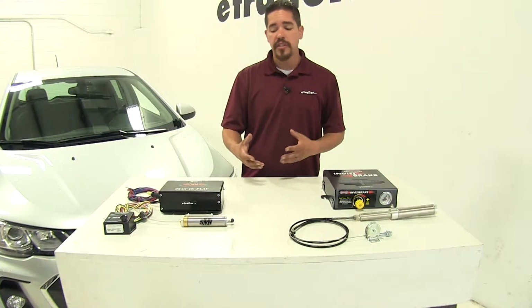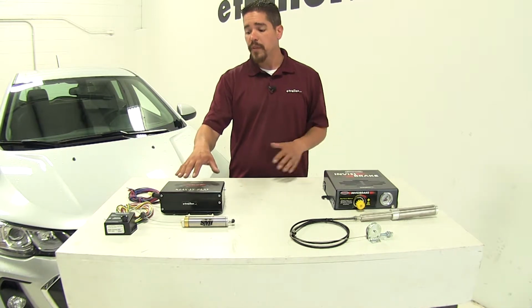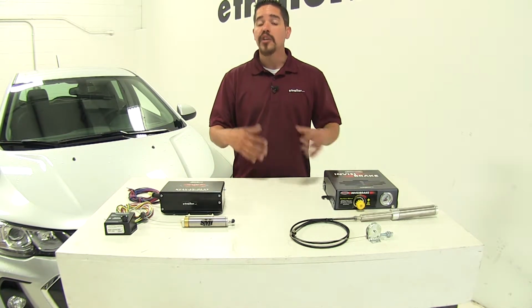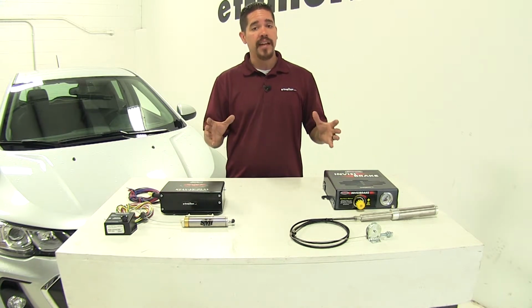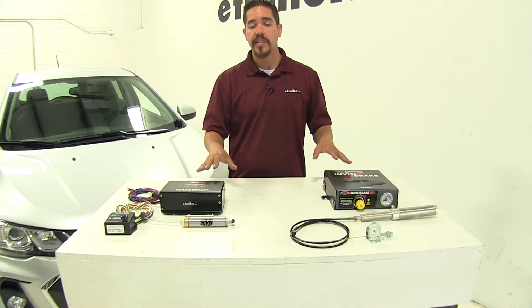As far as the installation goes, one thing I do want to mention, with both the Stay and Play and the InvisiBrake, you will need to have existing tow bar wiring on your Sonic. The magnetic lights are not going to work with either one of these systems.